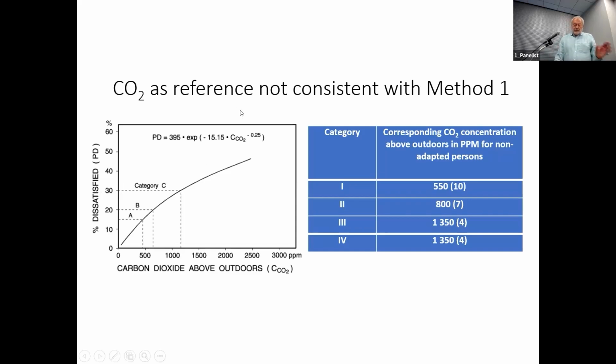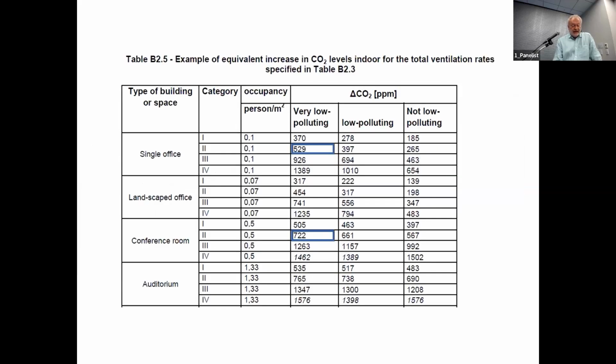One of the issues is the comparison between method 1 and 2, if you're using CO2 as a tracer for people, is that they don't give the same level of air quality. They accept higher CO2 levels in method 2 than we would do in method 1. So that's something that we have to look at.